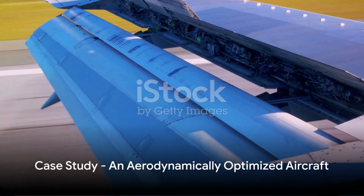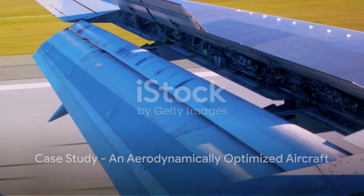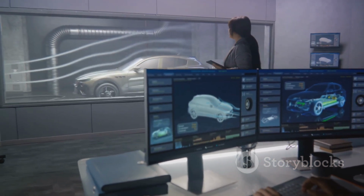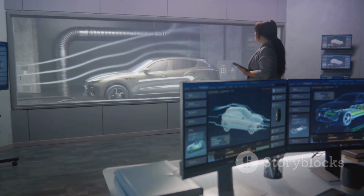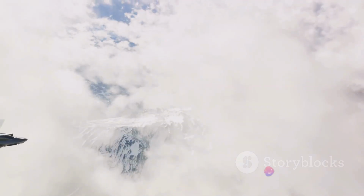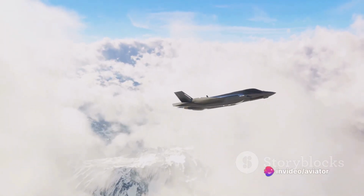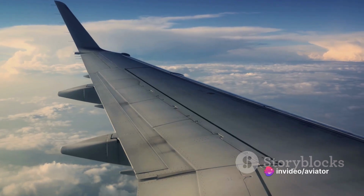Now compare that with this aerodynamically optimized aircraft. It's a marvel of engineering, designed with one primary goal in mind: to ensure the smoothest possible flow of air around it. Every curve, every edge, every surface has been meticulously crafted to minimize resistance or drag and maximize lift. This results in greater speed and fuel efficiency, giving us the sleek and streamlined machines that grace our skies.